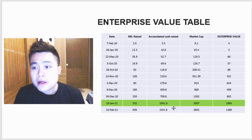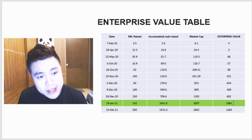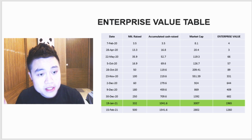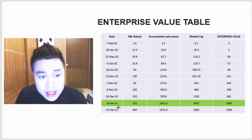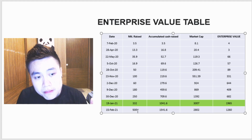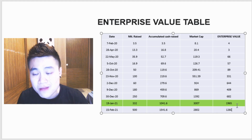So as we can see over here, at the peak of valuations, which actually happened in January when NNDM was being traded at about $16-ish, the enterprise value of the company was close to $2 billion. So today, if you buy the stock at $7.50, you are getting an enterprise value at a 5x discount versus the peak of valuation that happened in January. And the interesting observation here is that the highest NNDM share price actually happened somewhere in February. But because the company raised $500 million of cash in February, the enterprise value in February is actually much lesser than the enterprise value of NNDM in January.